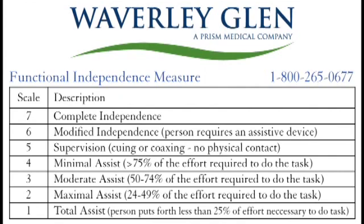A score of 3 on the FIM scale means moderate assistance, in which the client puts forth between 50% and 74% of the effort necessary to do a task, and requires no more than helping or touching. A score of 4 means minimal contact assistance, in which the client puts forth 75% or more of the effort necessary to do a task, and requires no more help than touching.